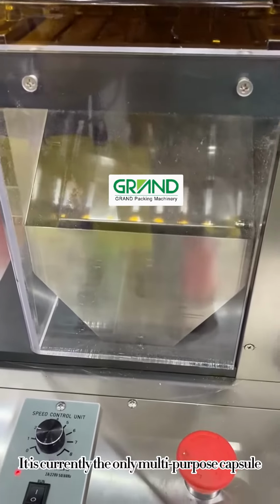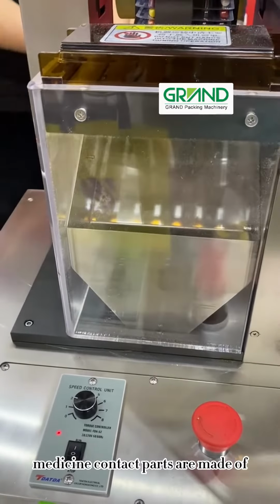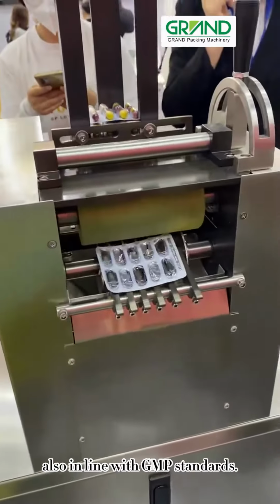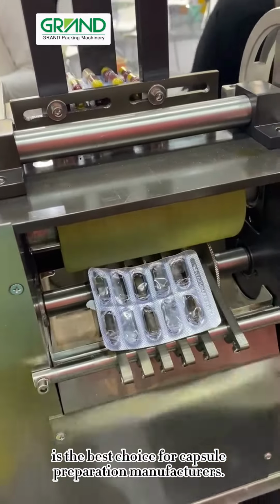It is currently the only multipurpose capsule powder recycling machine in China. The design is compact, and the medicine contact parts are made of stainless steel and aluminum, also in line with GMP standards. Therefore, the machine is the best choice for capsule preparation manufacturers.